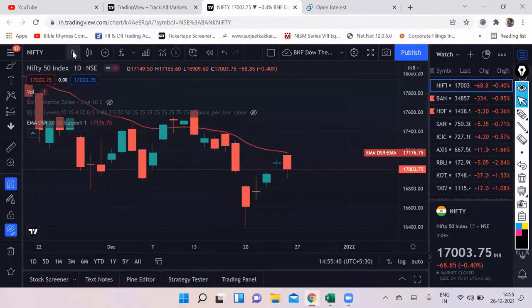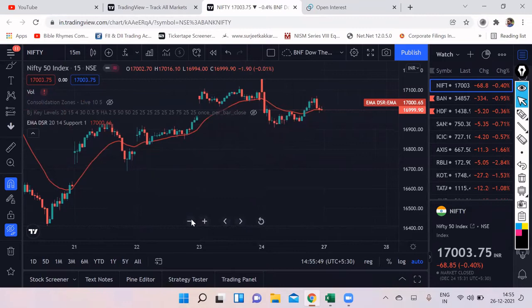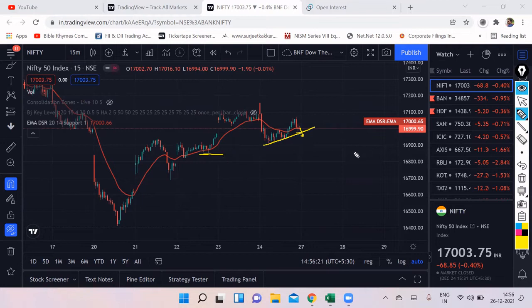Now let's quickly look at the chart. Let's move to 15 minutes, and I'm discussing Nifty first. If you look at Nifty, I was talking about this level. This is the green candle that we saw, and the low of this green candle is around 16,820. So tomorrow, this looks like a trend line here. If we break this trend line, then we can immediately fall until this place.